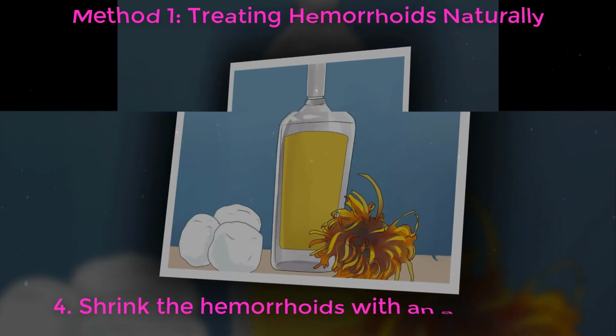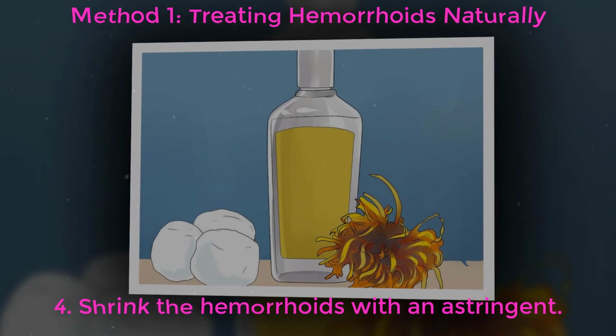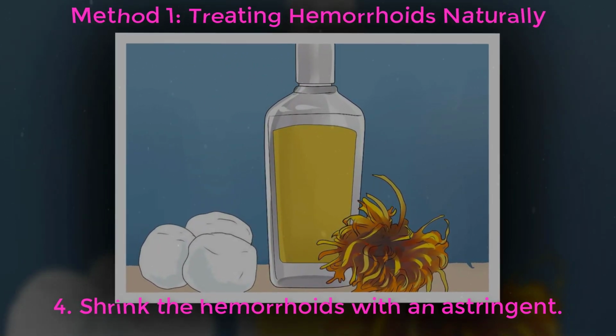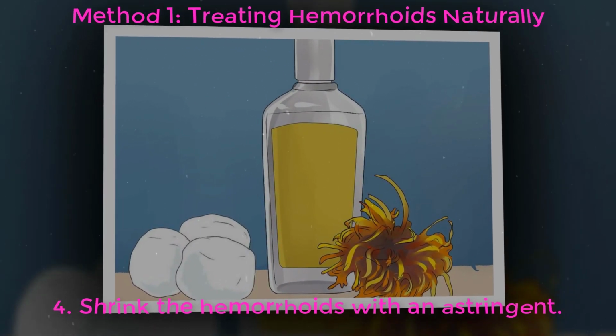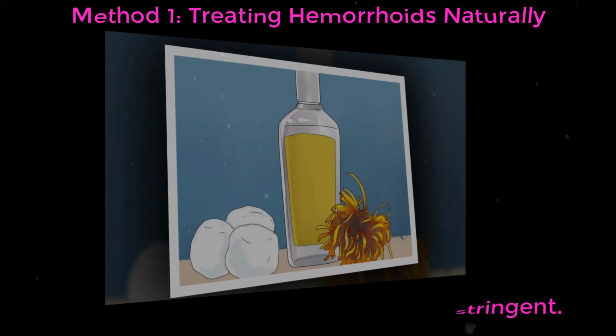4. Shrink the hemorrhoids with an astringent. You can use a cotton pad soaked in witch hazel after a bowel movement. Witch hazel acts as an astringent and may help reduce swelling. Repeat as often as needed, at least 4 to 5 times a day.